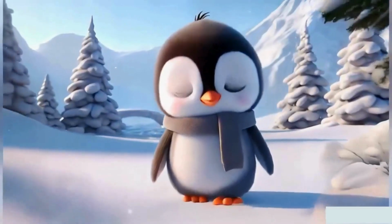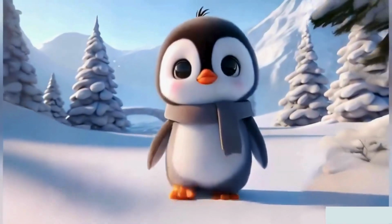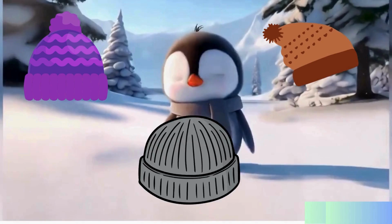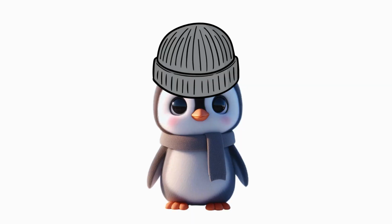This penguin is wearing a gray scarf and looking for a gray winter hat. Can you help find the gray hat? Is it the gray hat? No, that's not it. How about this one? Yes, that's right. Yes, you did it. The penguin is all set for the snow.